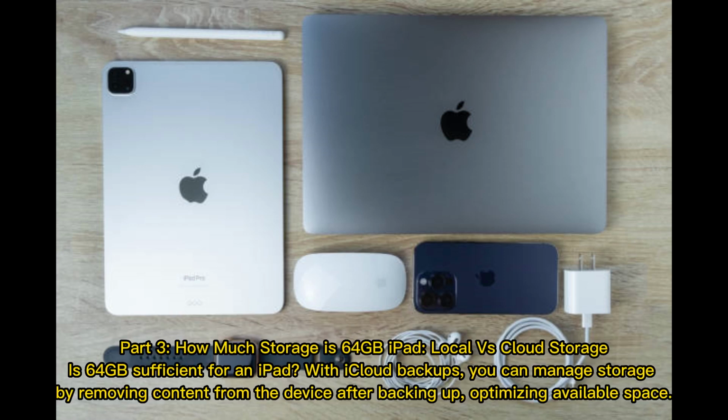Part 3. How much storage is 64 gigabytes iPad? Local versus cloud storage. Is 64 gigabytes sufficient for an iPad? With iCloud backups, you can manage storage by removing content from the device after backing up, optimizing available space.